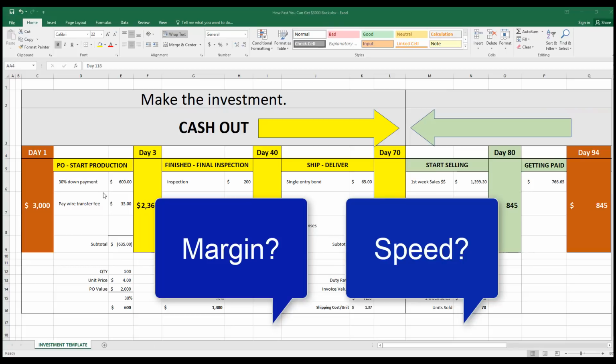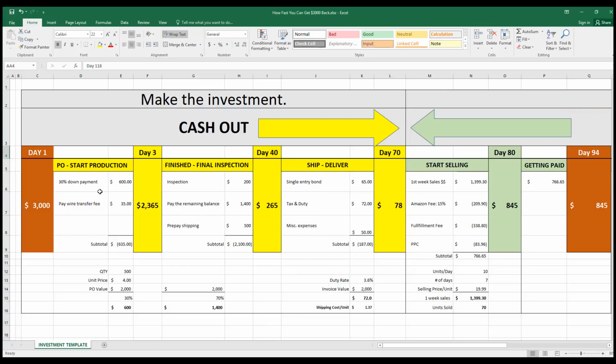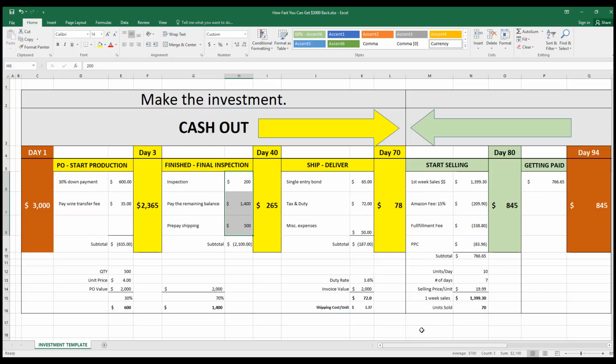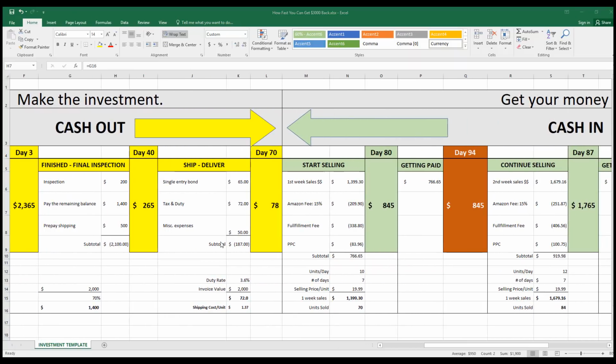I hope you make an Excel to simulate your product cost and expenses and the projected sales to truly understand how much money you need in each step, so you can be prepared to understand how long this cash is going to go out to work and when you're going to get the money back. I made this Excel to help you understand the bigger picture of your cash outflow and cash inflow timing. Feel free to add or delete any of these line items specific to your product. This is just to help you understand the bigger picture.